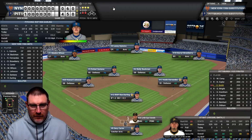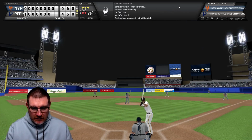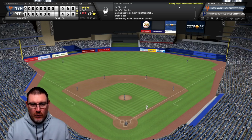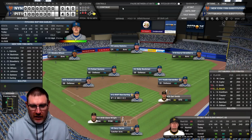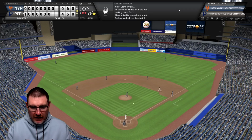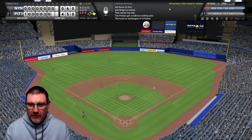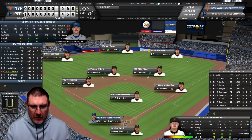Earl Smith is 1 for 3. It's a 3-0. Are they pitching around him a tad? Perhaps they are. 4-pitch walk. 1 on, 2 out for Glenn Wright, who is 1 for 3. It's a first pitch swing. Right. Off. Looks like he Q-ended it almost. That'll do it for the 8th. It is 4-0 to the Pirates. The Mets need runs. They actually out-hit them too. Howard Johnson will lead things off. He is 2 for 3 today.